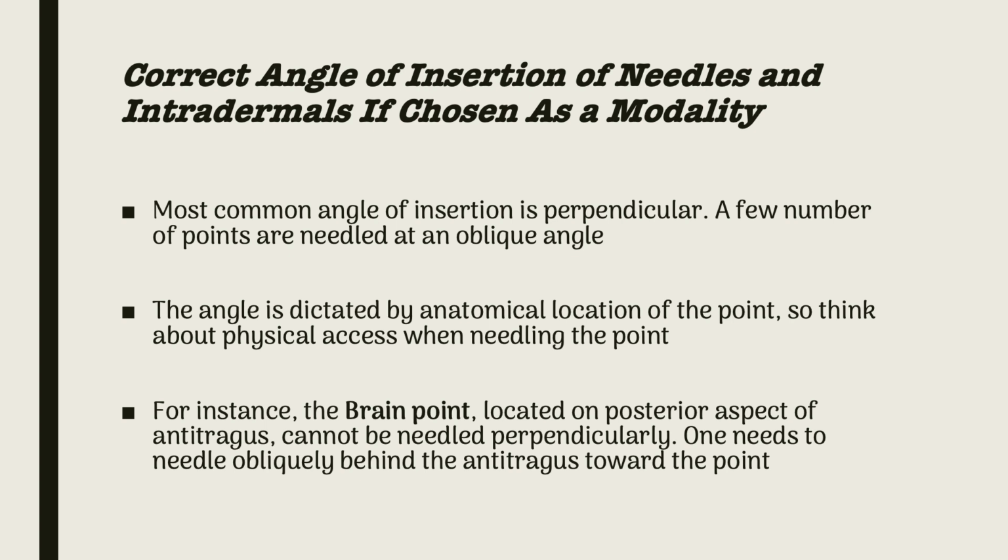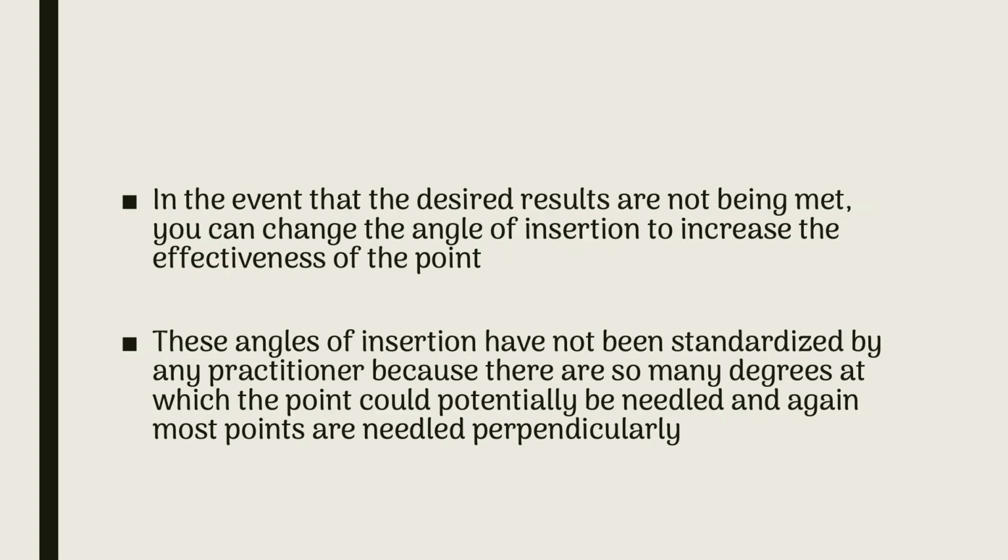Most common angle of insertion is perpendicular. A few points are needled at an oblique angle. The angle is dictated by the anatomical location of the point, so think about physical access when needling the point. For instance, the brain point, located on the posterior aspect of the antitragus, cannot be needled perpendicularly. One needs to needle obliquely behind the antitragus toward the point. In the event that the desired results are not being met, you can change the angle of insertion to increase the effectiveness of the point.